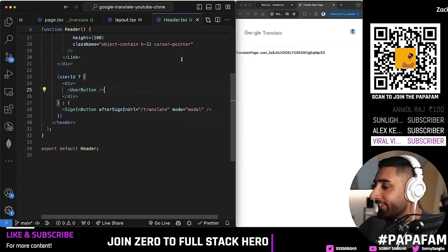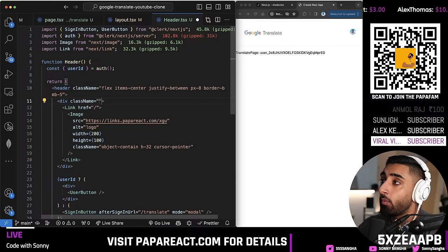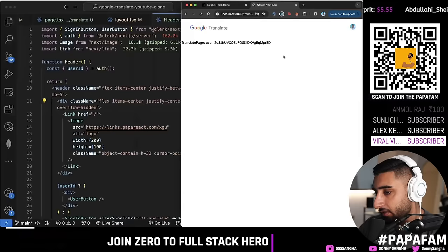Okay, so at this point, we've got the header dialed in. That looks great. All right, so now actually something is looking a bit bigger than I want it to. I believe what I did in the previous build, I styled it a little bit differently. For this one, I'm going to set a height of 20, and the reason for that is I only want it to be fixed at a certain height. And for this, I'm going to say flex, items center, justify center, and overflow hidden. So I'm just going to center it to make sure it's cropping this image to the dimension I want, and that's just going to make things a little bit cleaner. And there you go, looks really nice.